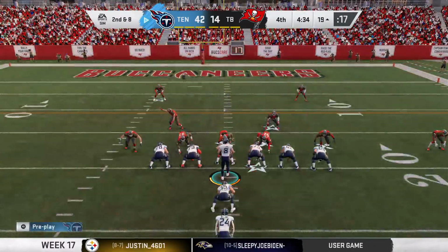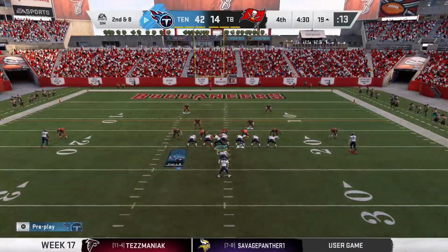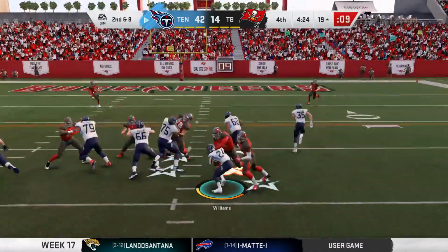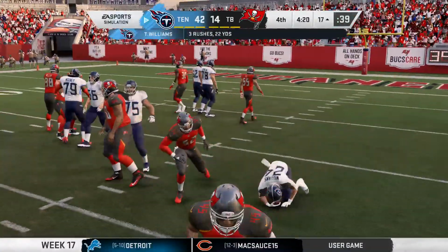So 2nd and 8 here after the pass play for 2 yards on first down. Williams. And just a couple yards there down to the 17.